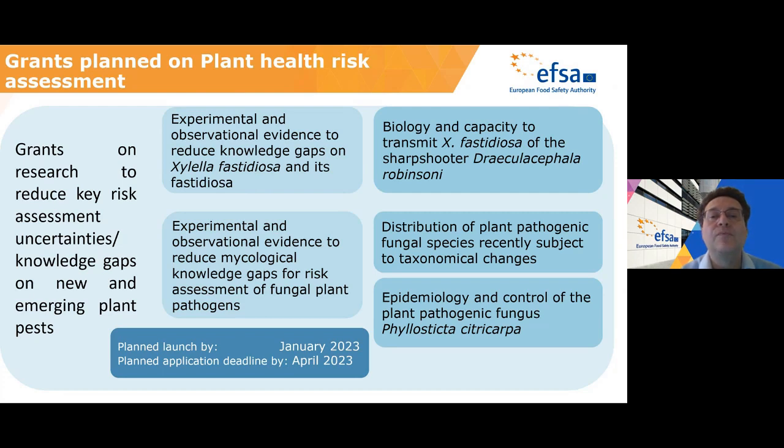And the call on Xylella is focusing on a new invasive insect species, found recently in spring 2022 at the border between Spain and France, the sharpshooter Draculacephala robinsoni, which is a vector of Xylella fastidiosa in America. It's an American insect, so we would like the successful applicant to study the biology and the capacity to transmit Xylella fastidiosa or other viruses of this sharpshooter, so we know more and we can prepare and support the plant health activity to control this new invasive insect.